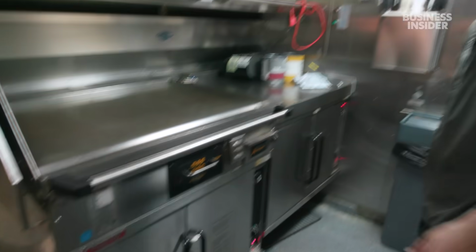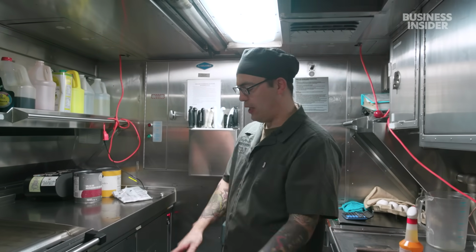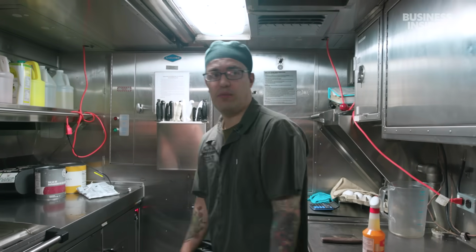Now I just let those set and proof. So I'll give them roughly about an hour or so, and then I'll turn it over to actually bake, and then they should be good to go.